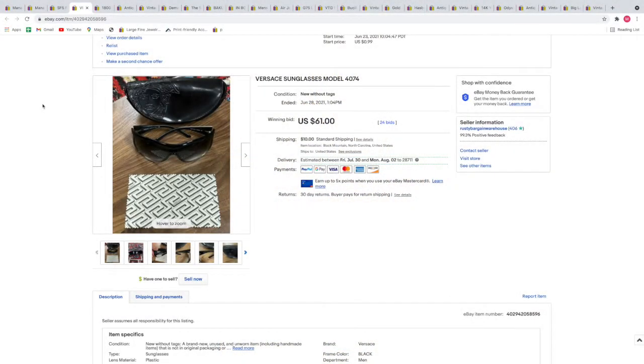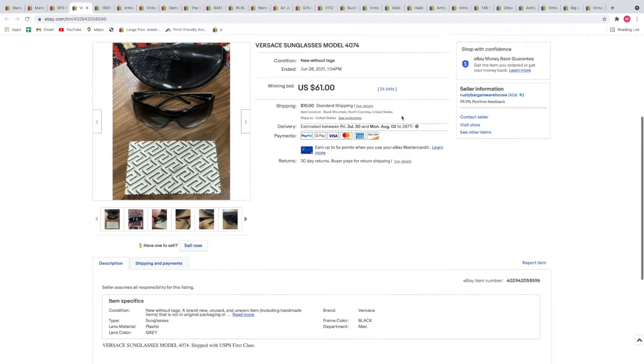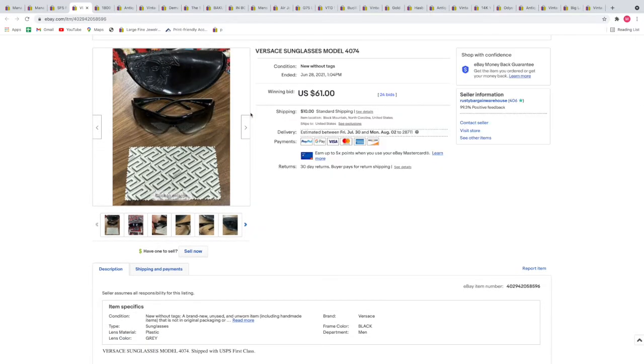Next one we have here, guys, is a pair of Versace sunglasses I found at a Goodwill. I think I paid $6 for these, and I got 24 bids. I think I started at 99 cents, and got $61 out of that plus the shipping cost. So I was quite happy with that one.